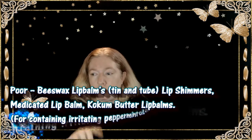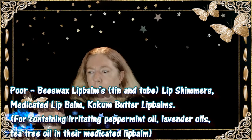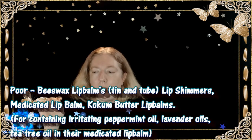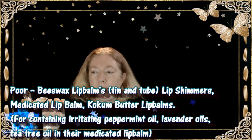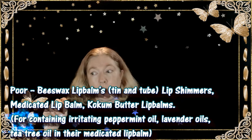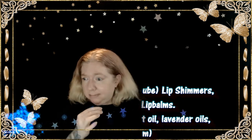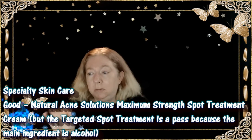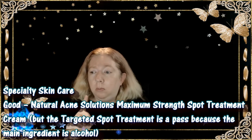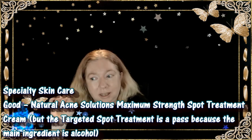Another poor: beeswax lip balms, their tin and their tube, their lip shimmers, their medicated lip balm, their Kokum butter lip balms. Those ones, like the poor ones, they contain irritating peppermint oil, lavender oils, and tea tree oil in their medicated lip balm, which is something you do not want to put on your lips. Specialty skincare, a good one is the Natural Acne Solutions Maximum Strength Spot Treatment, but the targeted spot treatment is a pass because the main ingredient is alcohol.